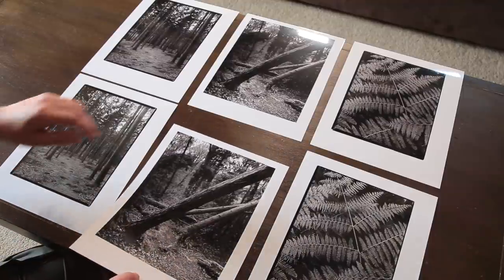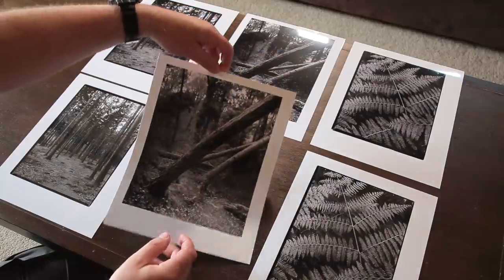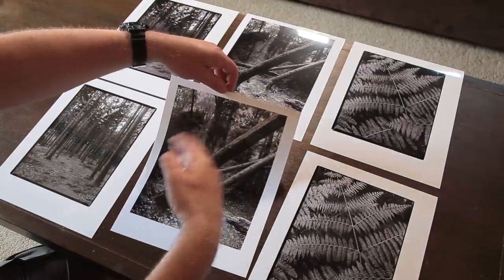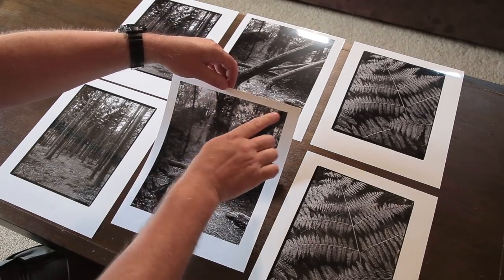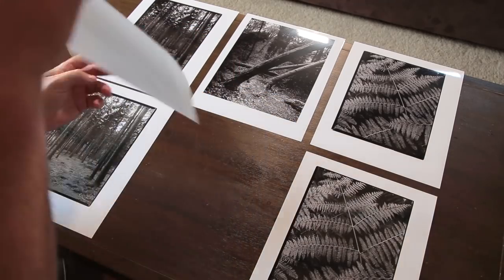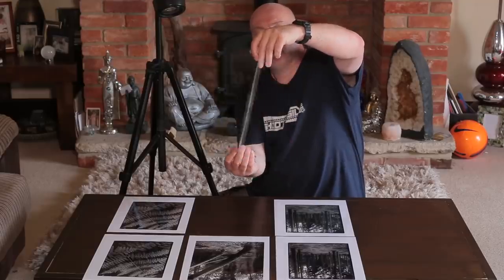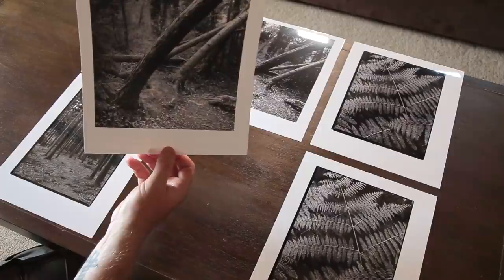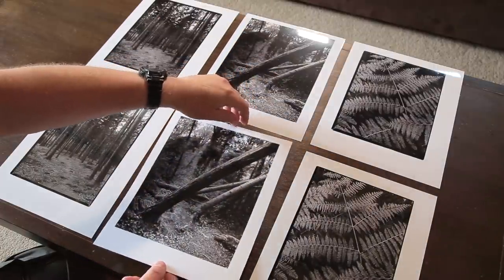Worldwide shipping. This was another negative that I liked in particular. I just like the way that these trees were bending over, and this one in the background just sort of laying on the floor. But the way I framed it, it was coming up diagonally to the top left of the print, you can see. And there's only very, very slight cropping now. I just cropped the edge rebate out on that one. So that's another nice print.